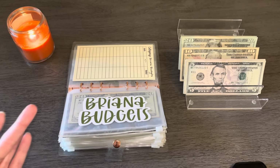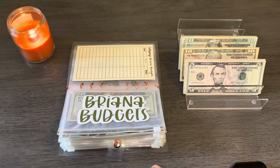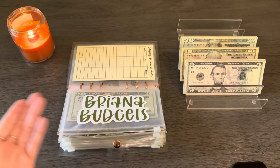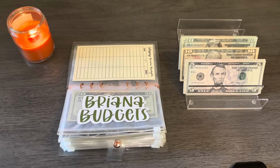$1,129 and some change. So basically $1,130, and I have been putting an extra $100 toward the principal every month because I have a very high interest rate. It's 7.25, and I'm a first-time homeowner, so some people might think that's high, some people might think that's normal, but it seems high to me.